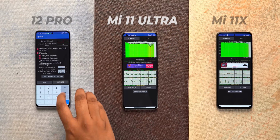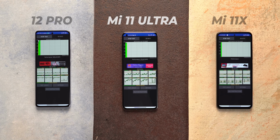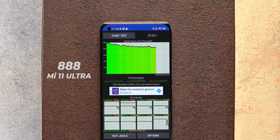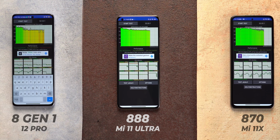Look, I did another test to get a better idea, thread set to 50 and the time set to 30 minutes. And in this more intensive test, the 8 Gen 1 was once again pretty bad, throttling to 69%. Once again, the 888 was good, but its performance numbers are kind of okayish. The 870 in the Mi 11X was the best, beating both the 888 and the 8 Gen 1 in throttling. And in fact, if you look at the average performance, it's higher than both the 888 and the 8 Gen 1, newer, more powerful chipsets.